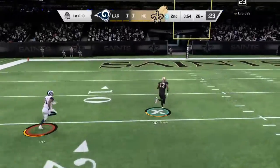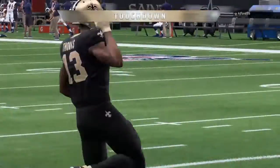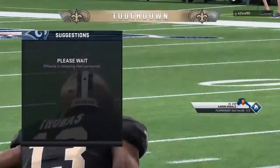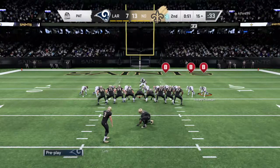It's caught inside the 25. Touchdown, New Orleans. Michael Thomas, 74 yards. And the Saints have taken the lead.